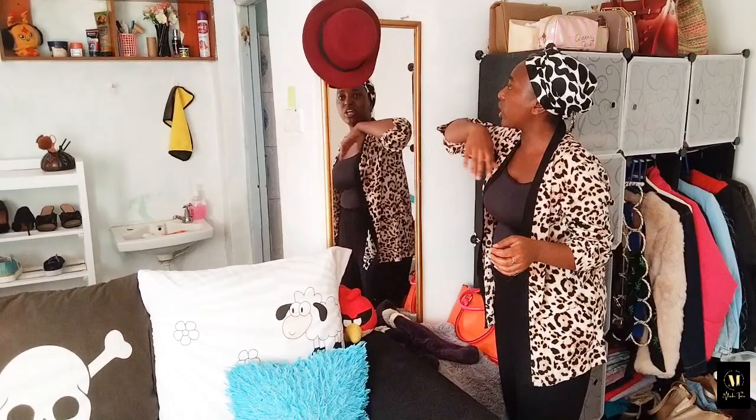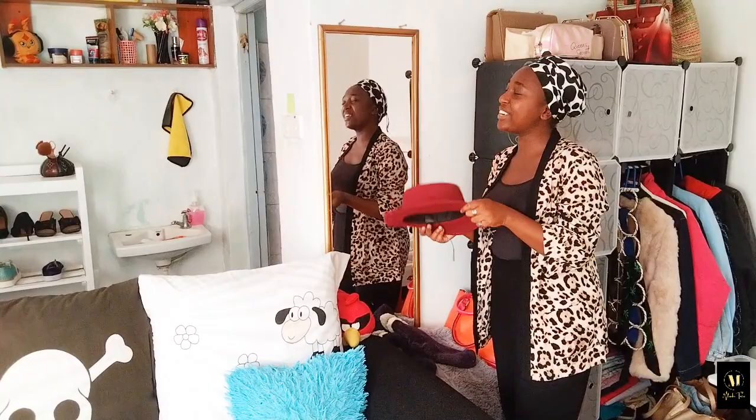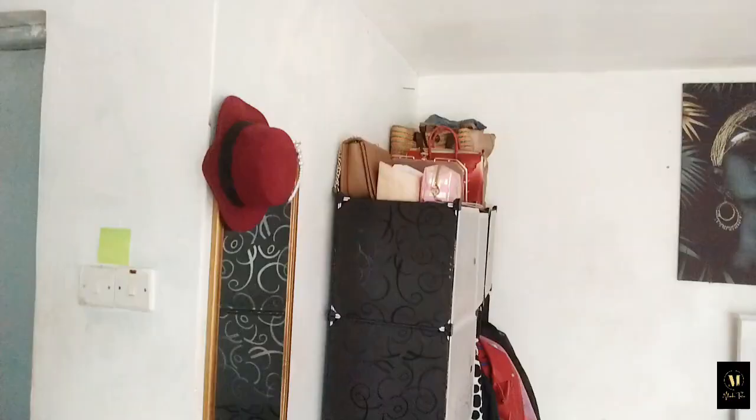And then this fedora hat, I got it from a friend. Thank you very much, Olive. I really, really appreciate. I love gifts. Gifts are my love language, guys.